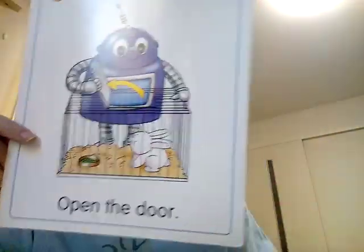Oh, the animal gestures. Can you guess? Open the door. This is also for my wheels on the bus. On wheels on the bus, the door goes open and shut. So open. That's right. Open the door. Can you say open the door?